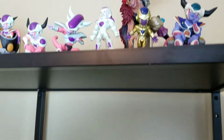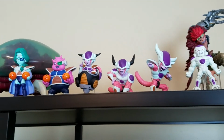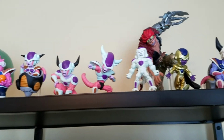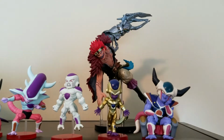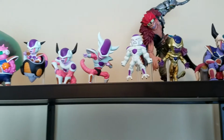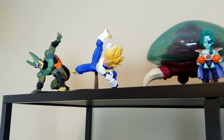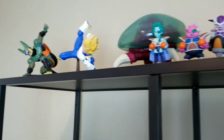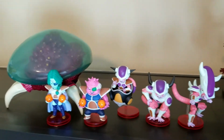In the top shelf, this is just where I kind of put stuff for now. Some of the miniature Dragon Ball Z figures with Frieza. And I forget, I think this guy's from One Piece, but I forgot his name. And there's the Metroid, and then there's Vegeta, and Imperfect Cell. So I still need to figure out exactly what else I'm going to be putting on this top shelf, and how I'm going to be displaying it.